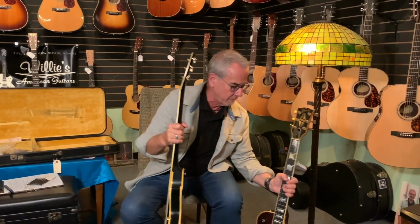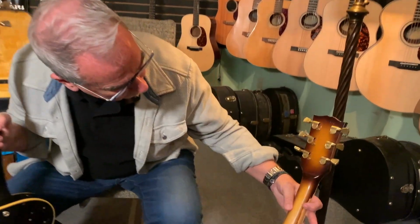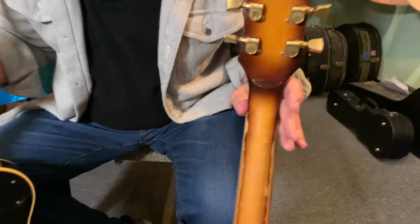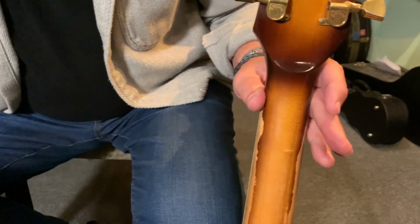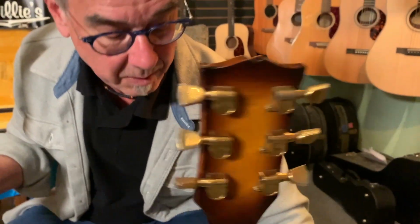Another thing is on the back of the neck, and you can see this 70s guitar, if you come in close, is a three-piece neck. And they did that for stability, but they also did that because they were using up good wood supplies. So this guitar is a one-piece Honduran mahogany neck, and it is probably done in the 50s. It is probably 50s parts.